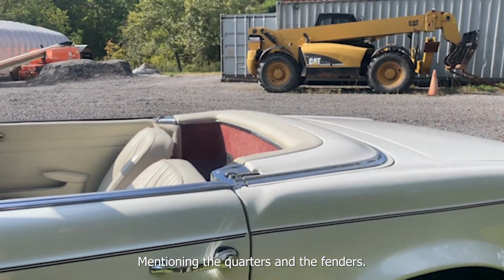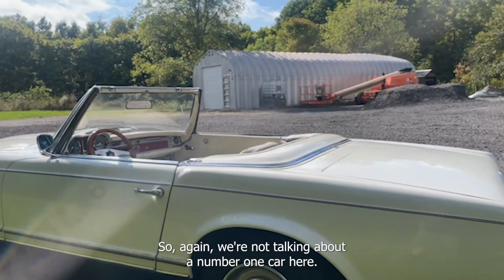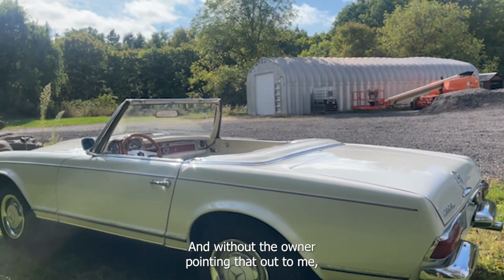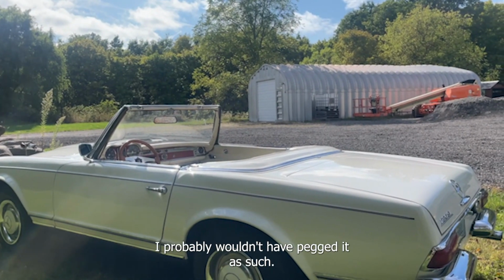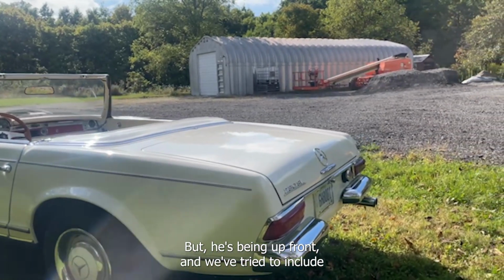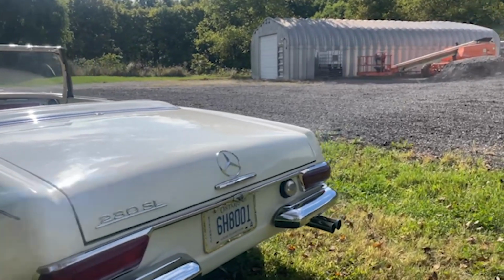Mentioning the quarters and the fenders, three of the four corners are replaced. So again, we're not talking about a number 1 car here. And without the owner pointing that out to me, I probably wouldn't have pegged it as such. But he's being upfront, and we've tried to include as much of that in our description as we could.